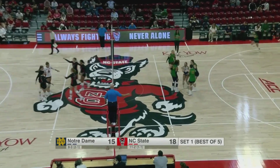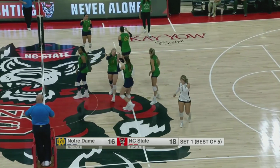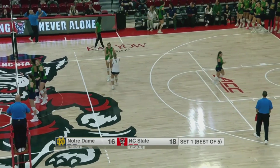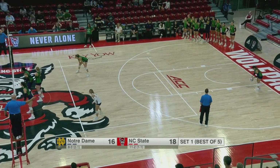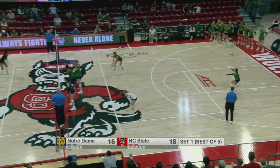That goes right into the net, giving it back to Notre Dame. McDaniel with the error. How critical is this moment now if you're Notre Dame at the service line? This is very critical, especially in a game that is so back and forth. The momentum shifts constantly, so trying to hold on to as much of a run as you can is key.